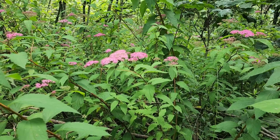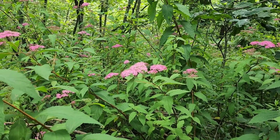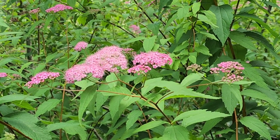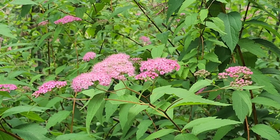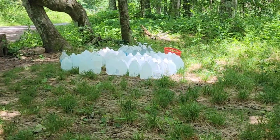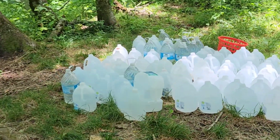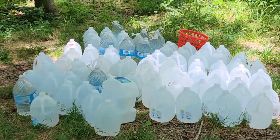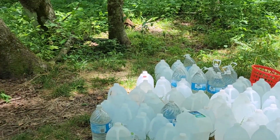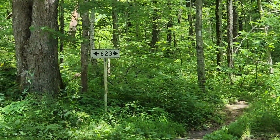So I'm pretty sure this is an invasive species of spirea, but it's all up here in Virginia. So if you know, comment on this. This is really cool. Someone left a water cache. We're gonna camel up a little bit. Thank you to whoever did this. This is 6:23.